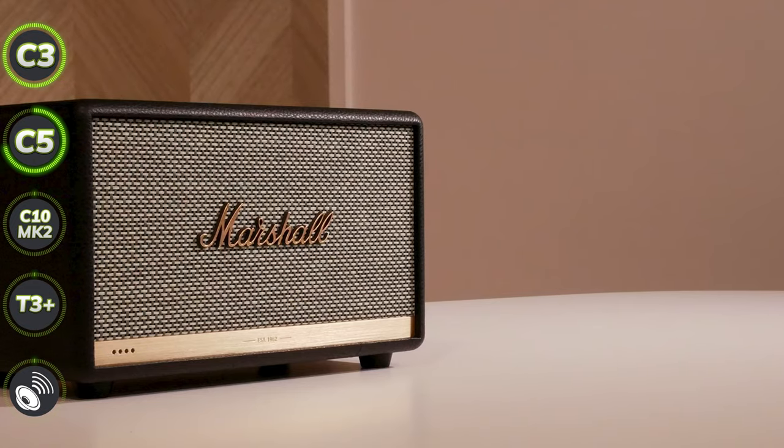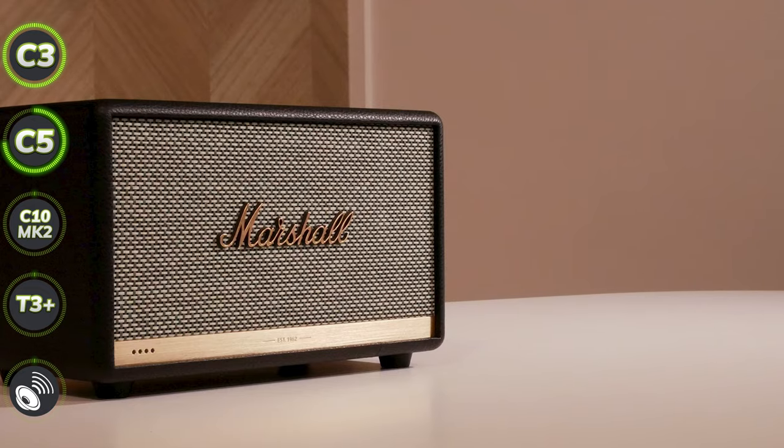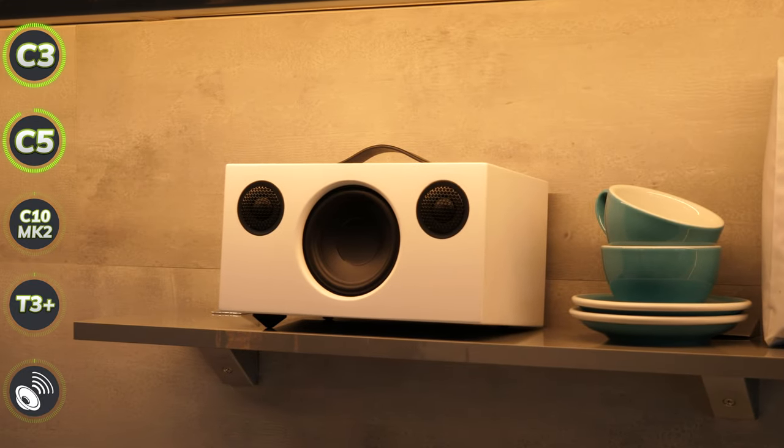It sort of reminds me of something like the Marshall Acton, reminiscent of those guitar amps. I will note that there is a C5A speaker, and that's essentially the same speaker as this one, but with the addition of Amazon Alexa voice control, if you're looking for that. Now, I think it's more obvious that this is more of a speaker to use at home, maybe in a study or smaller living room, kitchen, things like that, where you want more punch than the C3, but you don't really need the power of the C10.